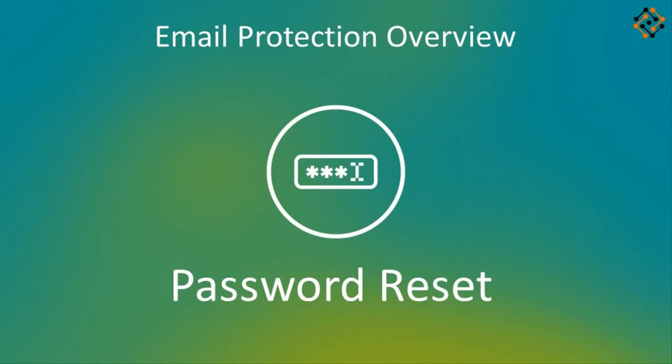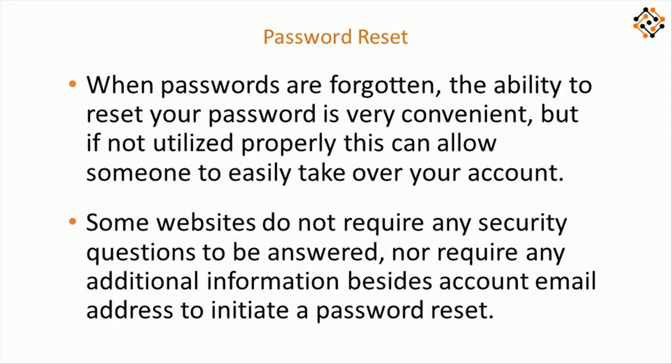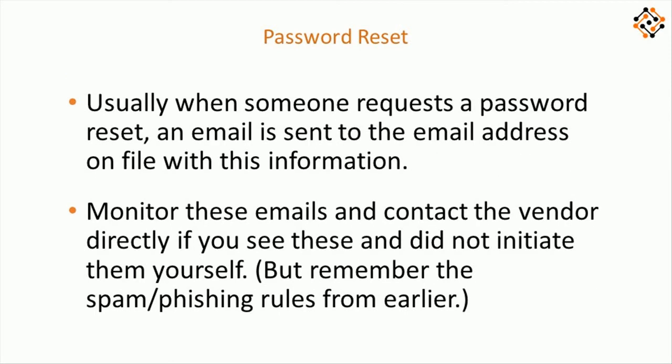Next, password reset. So, when passwords are forgotten, the ability to reset your passwords is very convenient. If not utilized properly, this can allow someone to easily take over your account. Some websites do not require any security questions to be answered, nor require additional information besides the account email address to initiate a password reset. Usually when someone requests a password reset, an email is sent to the email address on file with the information. You want to monitor these emails and contact the vendor directly if you see these and you did not initiate them yourself. Remember the spam and phishing rules from earlier.